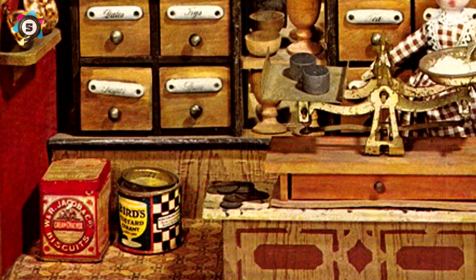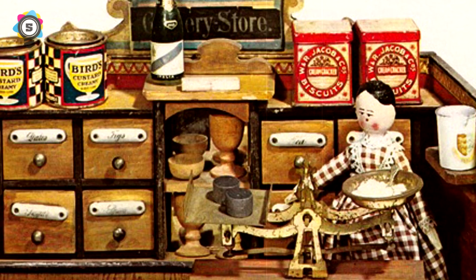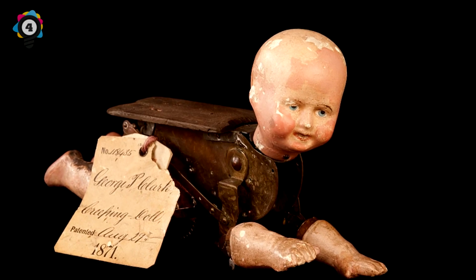But in Victorian times, it was akin to the supermarket playset of today, both with the purpose of learning about money and food. 4. The Creeping Baby Doll. Yes, that's its real name, and it lives up to its namesake.